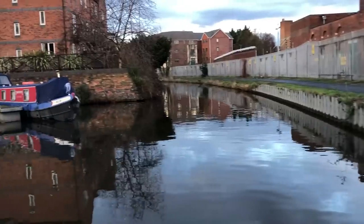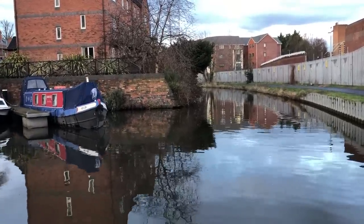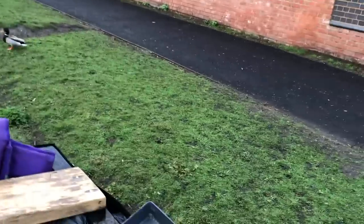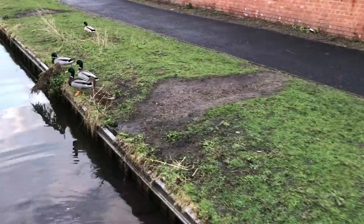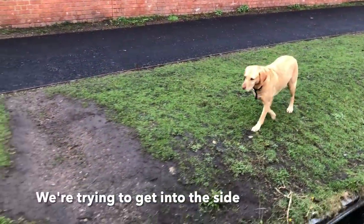There's no way we could have turned in that gap there. We would have got wedged. And because we go quite close to the edge when we're reversing, Zephyr just jumps off the boat. Come on, Zephyr, miss me. Yep. Keep going, Zephyr.